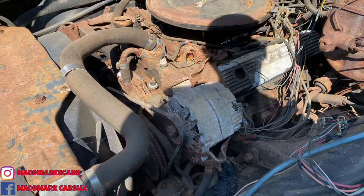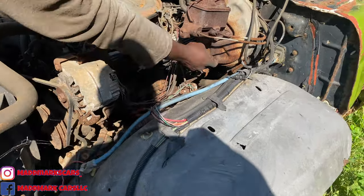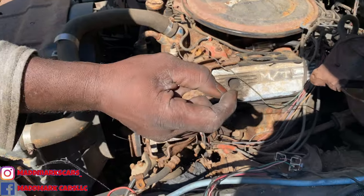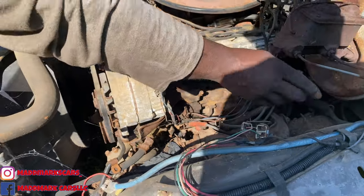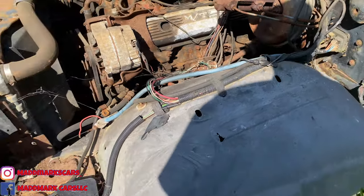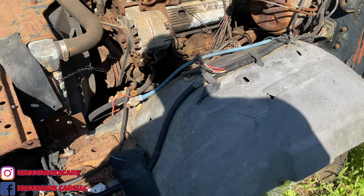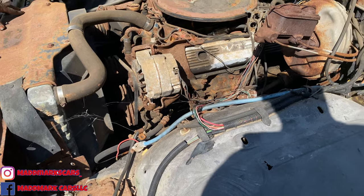Good God. That's a big block in there, bro. Got good oil in it. I gotta take it off my mind. Shit, I get them all the time.